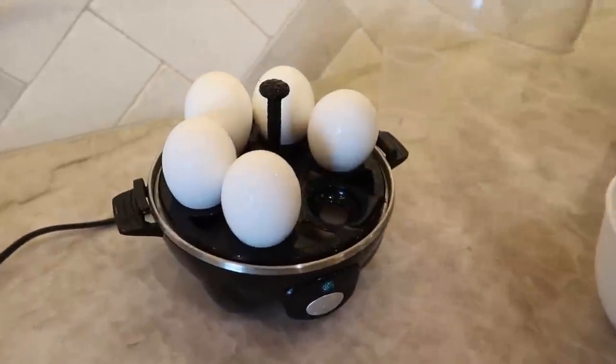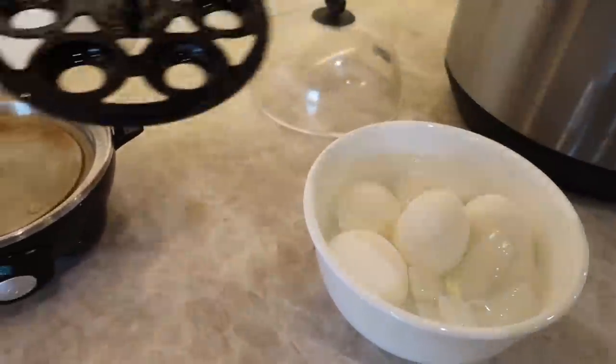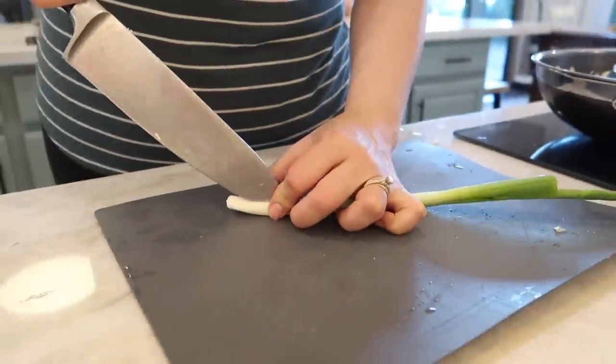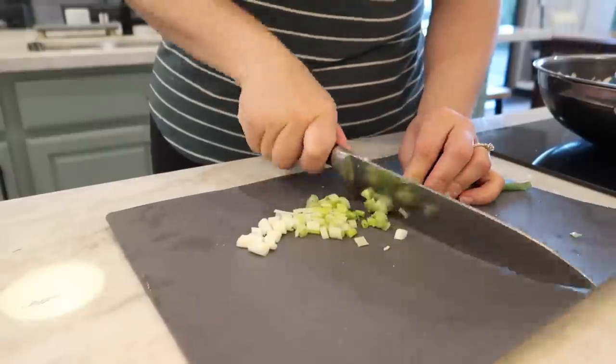Then by this time, usually the eggs are done cooking, and so I put those immediately into an ice bath just to stop the cooking. And then I'll go ahead and just prep any toppings like green onions or extra veggies. Like I'm cutting up some sugar snap peas right here, but you can really add whatever you want.